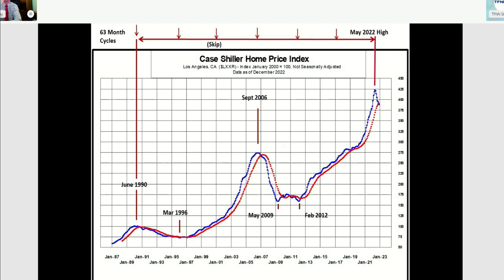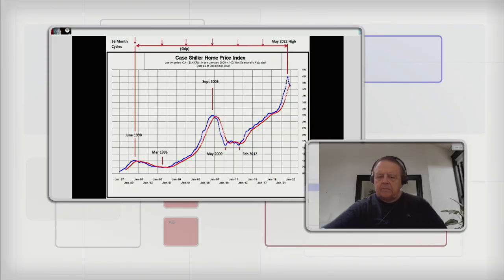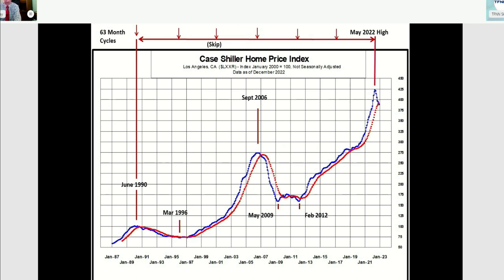But regardless, what we're seeing now is a break of the monthly price bars below the 18-month moving average. So we have a potential sell here in real estate. Wow. And I think it's a little early to say how low can we go, but look what happened between 2006 and 2012. Could it happen again?